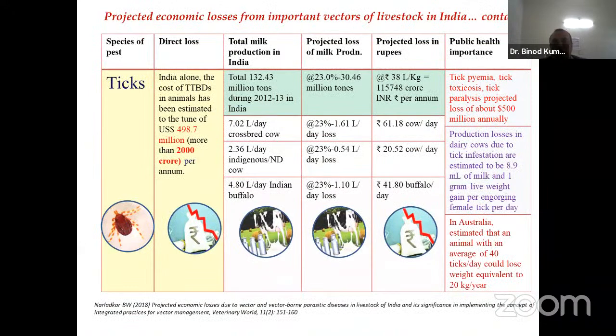Again, among all arthropods, ticks are very important, especially in cattle. Nowadays, if you go to farmers and ask what the problems are, they will say ticks are the major problem. They are not able to control them, because we don't know the actual control strategy to be taken, and another problem is the use of drugs. We will discuss these things also.